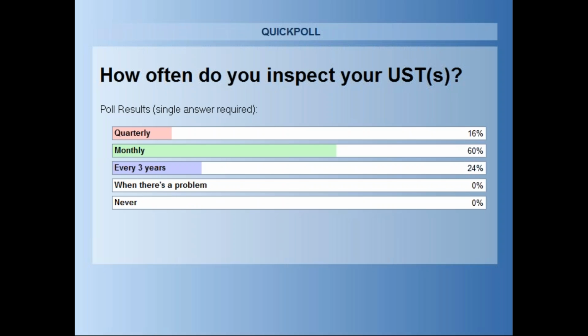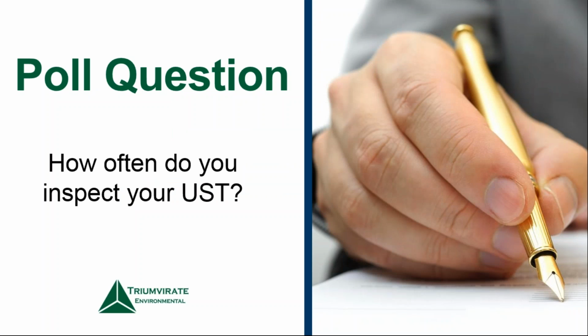So the good news is that most people are doing inspections. Whether some people are doing the monthly or the 3-year, there is a 3-year requirement for most tanks. But as we go through this, you may see that if you're only doing it every 3 years, you may also need to do it monthly.